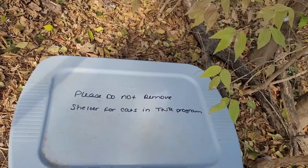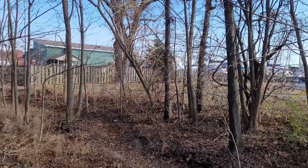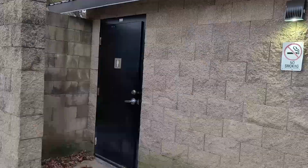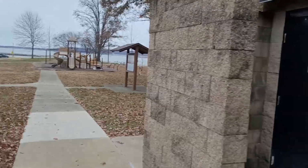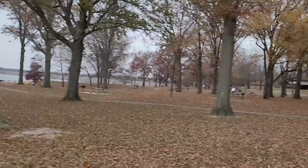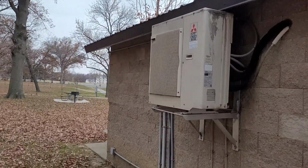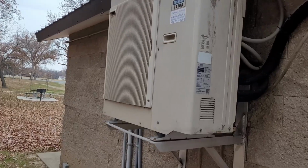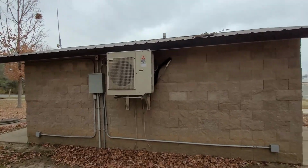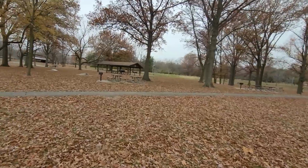TNR program. What's a TNR? Fresh straw. But the cats are sleeping next to the pine tree instead. I just killed two mosquitoes in this bathroom, in this heated bathroom. Very concerning. So, if I find two in this bathroom, imagine how they're camped out in everyone's house and all the heated buildings around here.